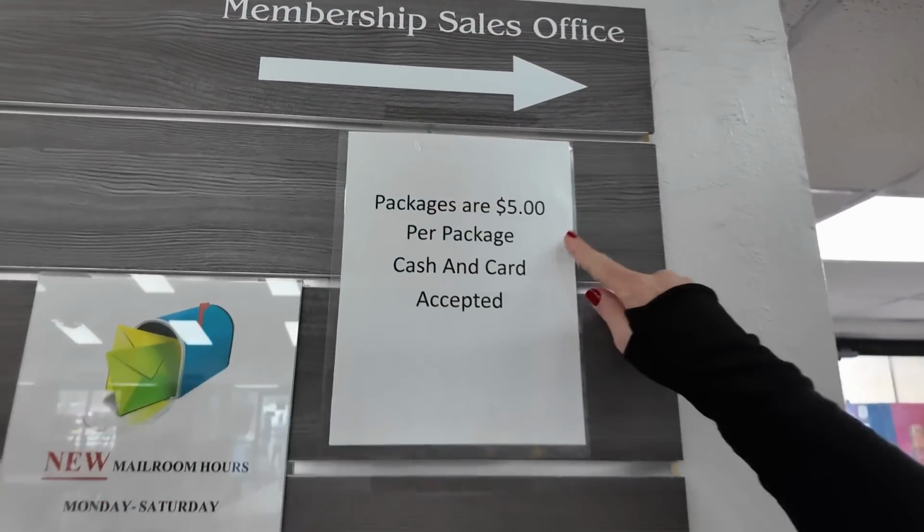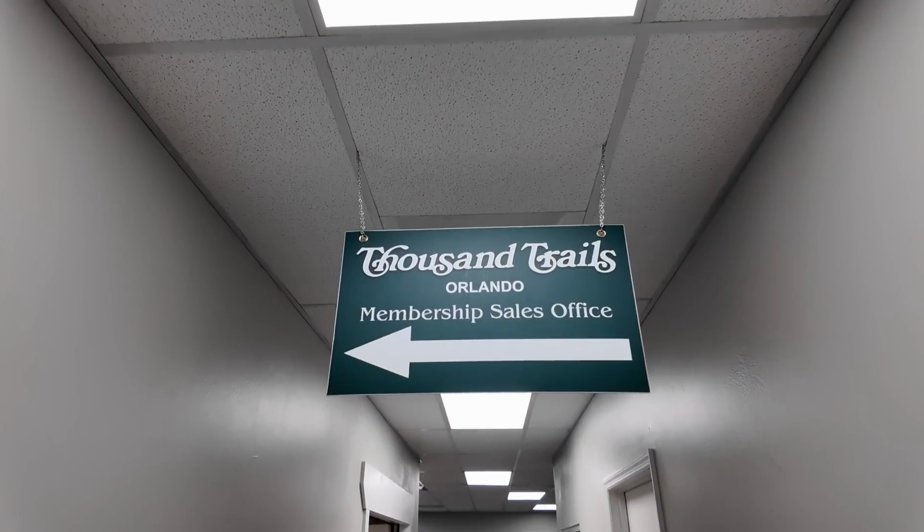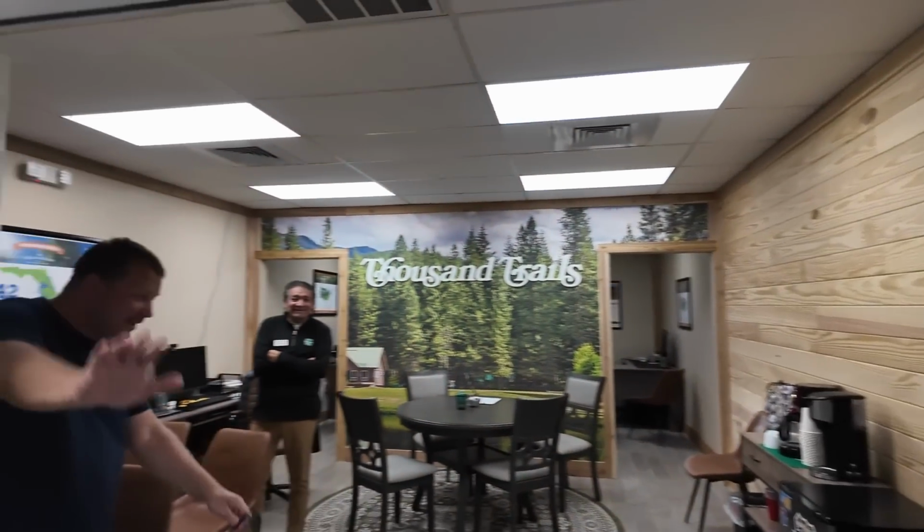There is one thing you need to know though. If you have a package delivered here, it is $5 per package to pick it up. So that's kind of a pain. We'll use an Amazon locker down the street and that kind of takes care of that. There is a Thousand Trails sales office in here too. So if you're interested in the memberships or if you have a membership and you have questions about it, because there's a lot of details and a lot of titles to some of the memberships, this is where you do that too.